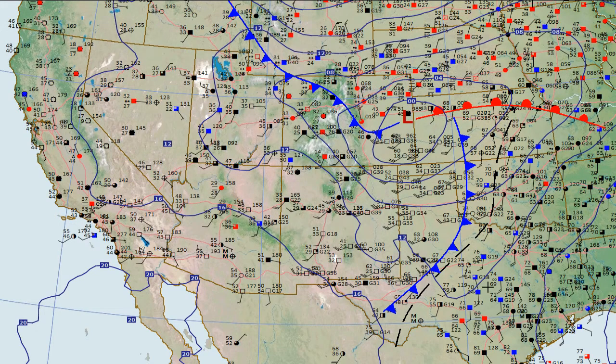Out ahead of it, the tropical air is flowing northward. Don't see any real 70s dew points on the map except down near the coast, but plenty of mid-60s all the way northward. And I would probably put the moisture axis probably in this area right there. So as that front continues moving eastward, we could see storms going up in northeast Texas up to Oklahoma.